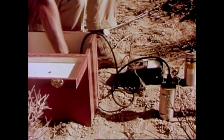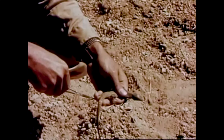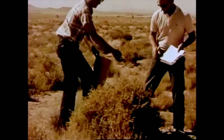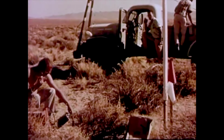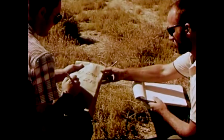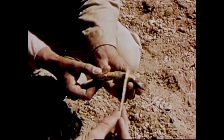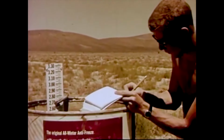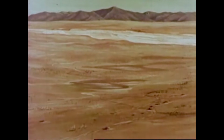Before each experiment, experts in geology, seismology, hydrology, meteorology, radiobiology, and many other fields bring their specialized knowledge and equipment into the field. Working with public health authorities, they assure that the specific experiment is being conducted within accepted safety standards. This same thorough investigation will precede the actual applications of nuclear explosions wherever and whenever they may be. What are these actual applications?